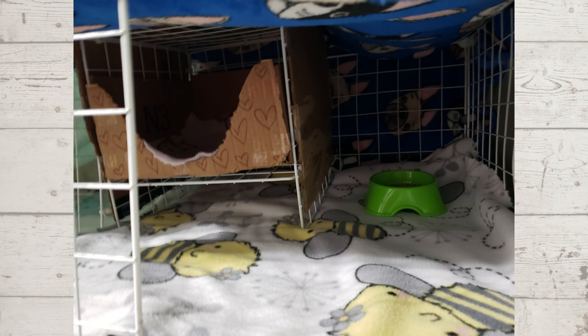The only thing is I can't tell from the picture, you might already have this done, but for the ramp up into the loft, if that's just CNC grids covered with fleece, I would put some kind of solid material down. But other than that, it looks pretty good. Looks like your piggies are enjoying it and it has everything that they need.